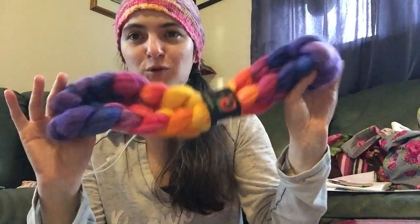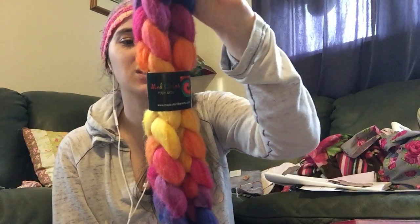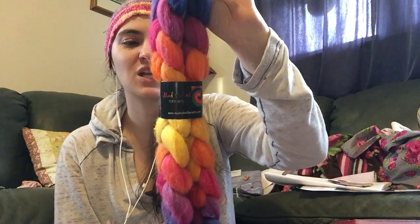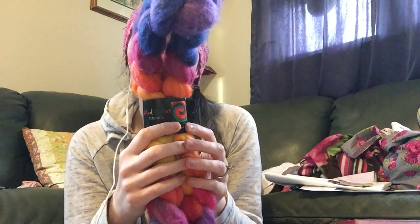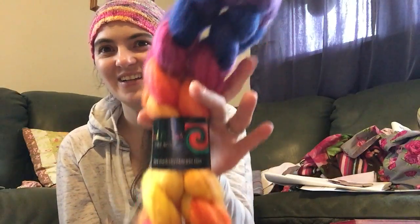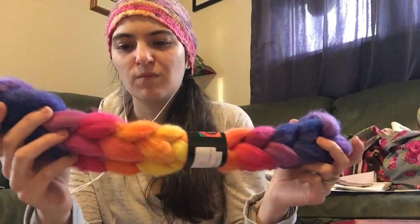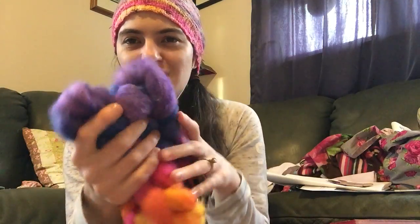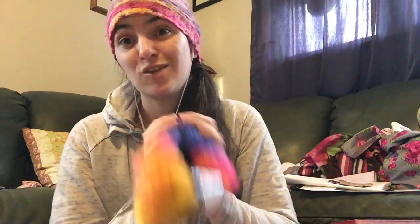This is my birthday present from her. It is 40% merino, 40% superwash merino, 20% silk, in a braid, called Life is Short and You Are Hot. It is this beautiful sunset gradient color, and it's nice and soft and squishy. I really like it, so thank you, Jen.